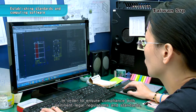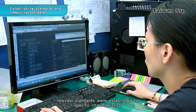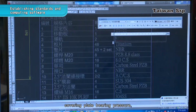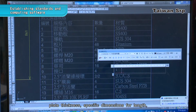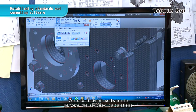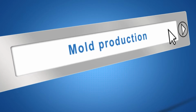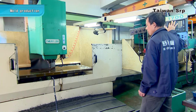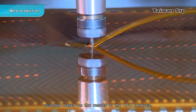In order to ensure compliance with pertinent legal regulations and standards, relevant standards were established for specific characteristics, covering plate bearing pressure, plate thickness, specific dimensions for length, width, and height, materials used, and even the choice of computer models. We use relevant software to perform the required calculations to ensure thorough planning. Molds for plate stamping are designed and sculpted based on the results of the CFD analysis.